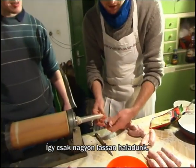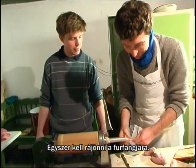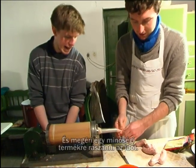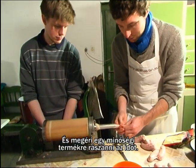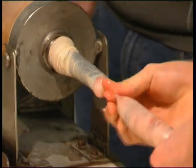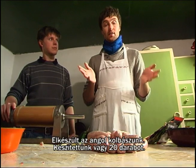So we're getting there, it's incredibly slow. Well, once you practice the art, I think. It's worth taking your time for a quality product. Right, go. Quicker. Stop. That's our English sausages done.